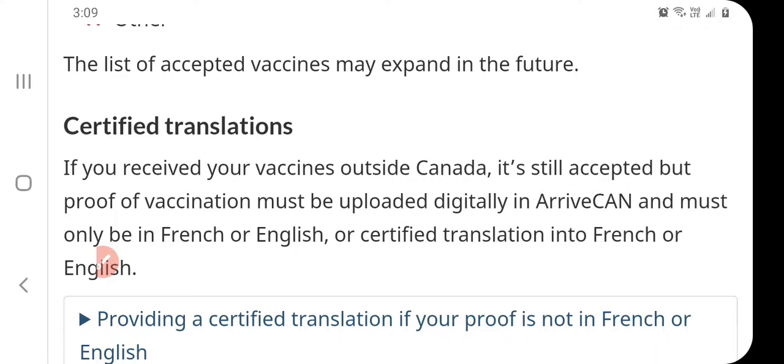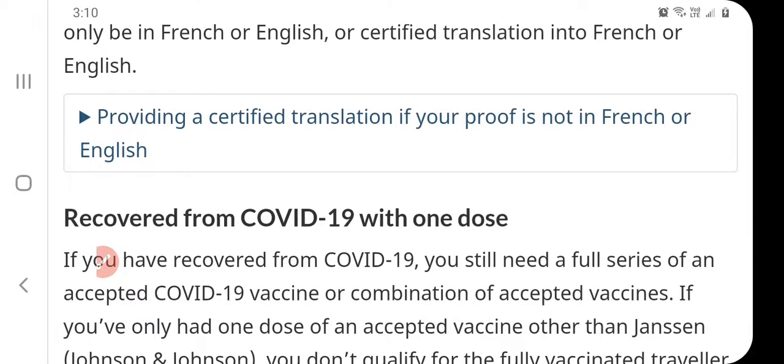Certified translation. Good thing is our COVID vaccine certificates are already in English. If it is not in English or French, it has to be translated into French or English, and it has to be a certified translation, and this has to be uploaded in ArriveCAN. ArriveCAN is an app that you need to install on your phone, and you need to upload your vaccine certificate details and answer a questionnaire with multiple questions about your health and symptoms, right?